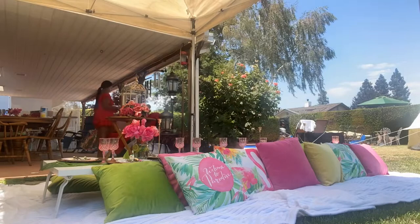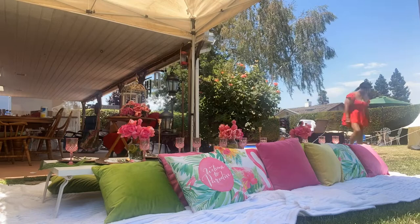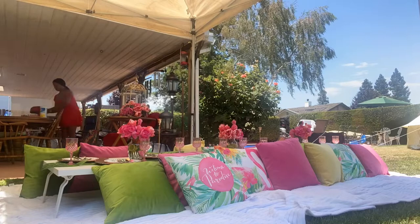So I'm gonna tap back in once I make it to Sacramento, and of course, you're gonna watch me set up. Stay tuned. Now my client, she had a very beautiful backyard. It was big enough to just create magic. Right here, I'm setting up the picnic table. I'm doing under the patio, and I have an assistant on the side helping me set up my tent. They're going to be sleeping over, so that's why I'm staying in Sacramento.